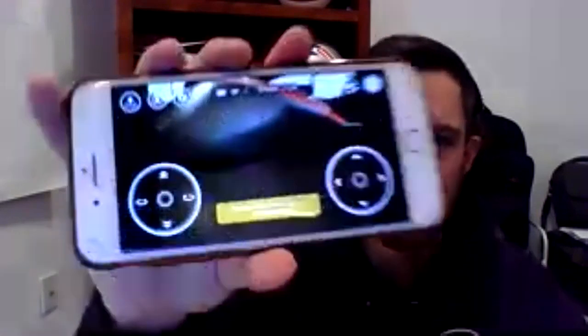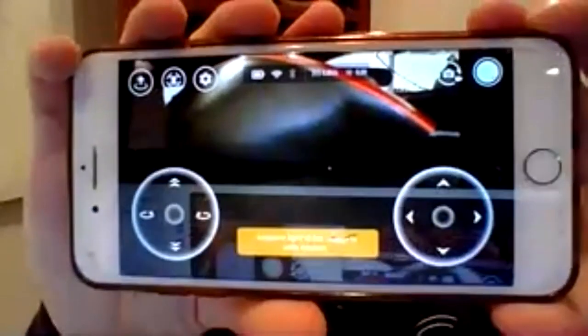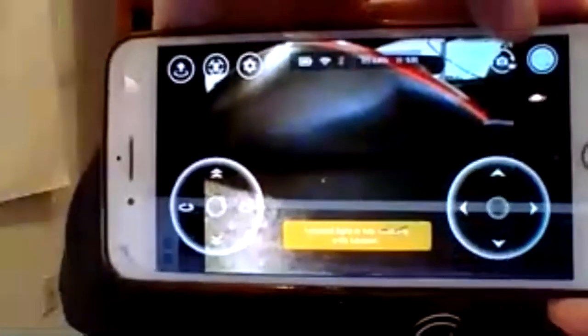And to see if you have the latest firmware... Way to go, Jonas. Jonas has flight. His drone is now taking off. That is awesome. So if you want to check to see if you have the latest firmware, you're going to click on settings.